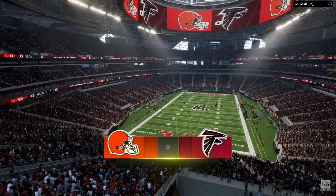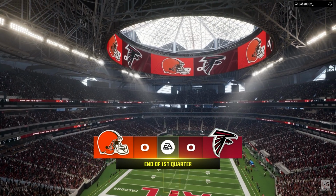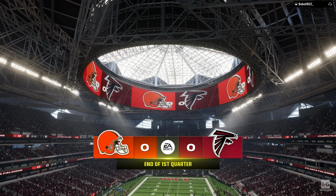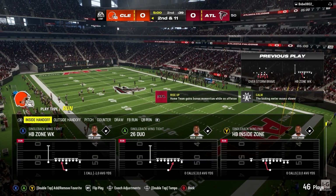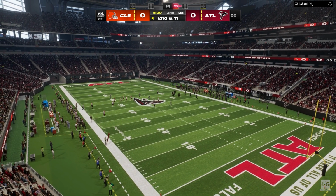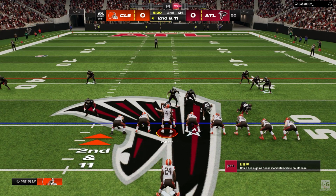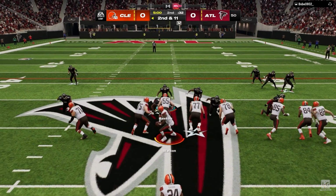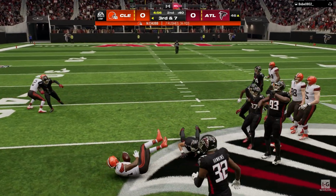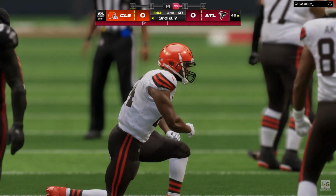We're scoreless after 1. The start of the 2nd quarter, and it's the Browns in control of the football as they've got it 2nd down and 11. And again, it's Chubb. 4 yards on the pickup there as they get it back to a more manageable 3rd and 7.